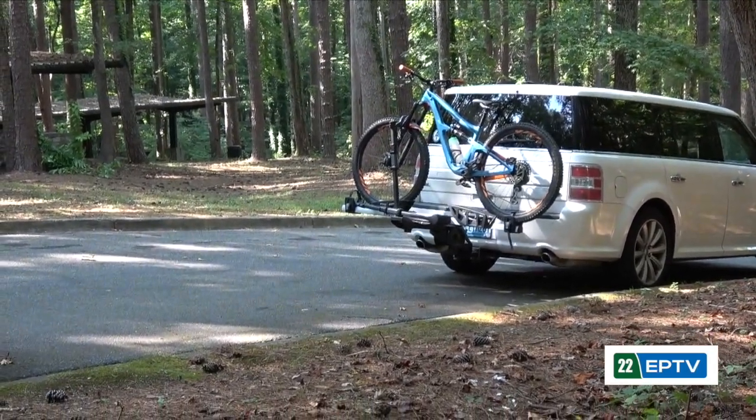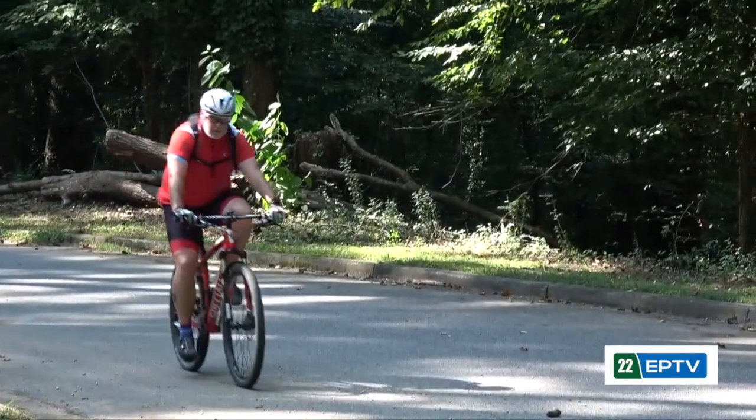The neighborhood has really embraced it. People love that we're here. And then we're starting to see more and more people who are coming out and trying it. I'm here 3 or 4 times a week, and I see pretty much new people every time I'm out here, whether they're hiking the trails, just walking them, or they're trying to bike them for the first time.